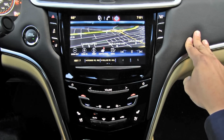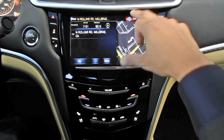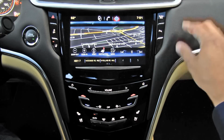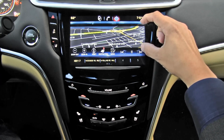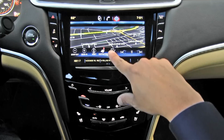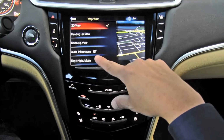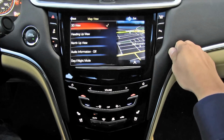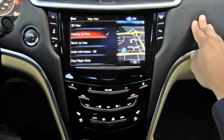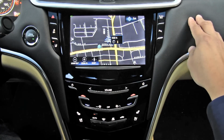You can store playlists on your iPod, songs on your iPod, XM satellite stations, all manner of things can be stored in these program buttons, which is very much like BMW's iDrive, but this nav screen is fairly narrow. If you're in a city that has building information, we're not, but we were in downtown San Francisco earlier, the building information tends to hide the roads, so we're going to choose our heading up view, so you can see the 2D view of the system.